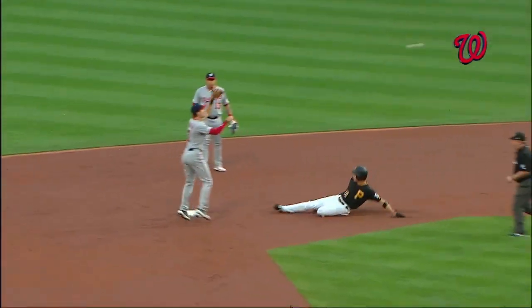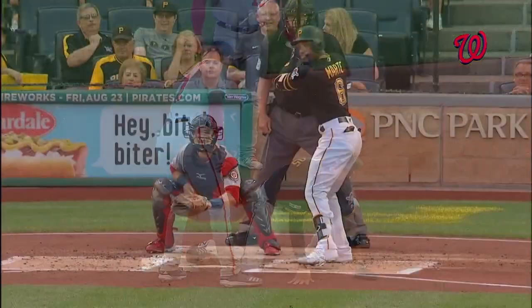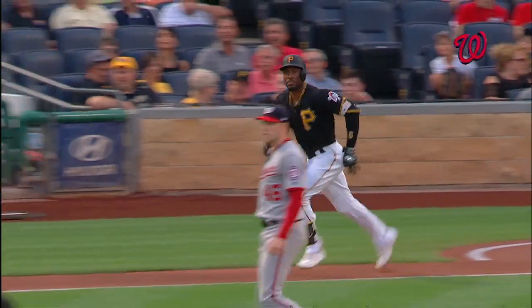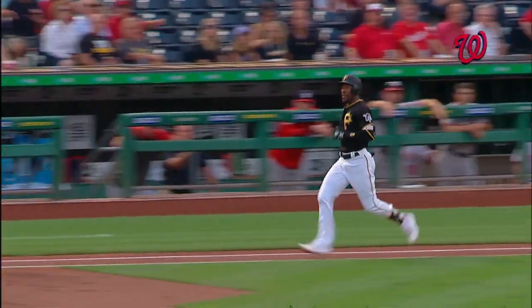Yeah, he touched the base. His foot's on it right there. Marte's still at first as I'm showing the replay. And he decided, I better run just in case he missed the bag.